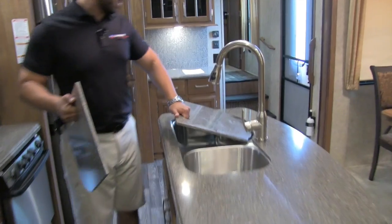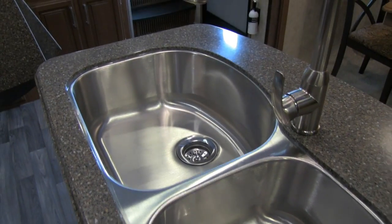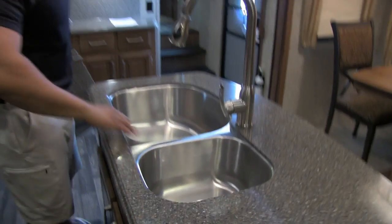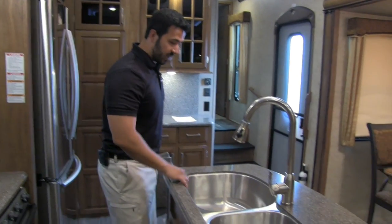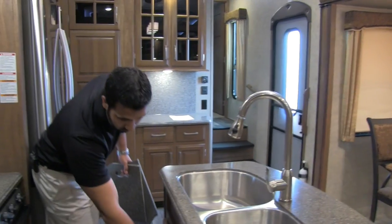You do have the sink covers, solid surface sink top covers on there. Take a look at that. Undermount stainless steel bowl. They can undermount it because you have the solid surface. Big bowl here, which is awesome. Smaller bowl off to the right. Then take a look at this. This is really cool too.